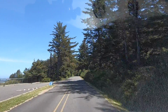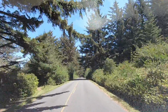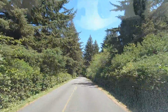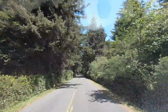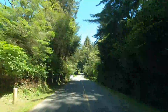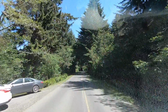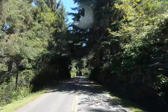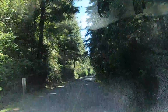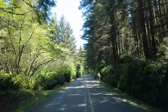The wind is really blowing too. It's cold. That's a cold wind. There's supposed to be storms coming in too. Yeah, looks like them guys have got weed eaters, mowers, trimming the trees through here. That'd be an endless job, huh? It's like a rainforest.